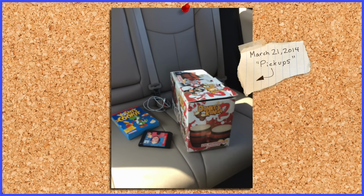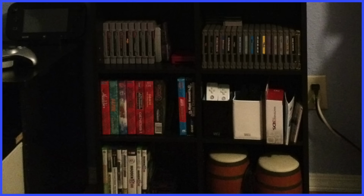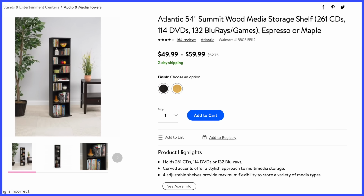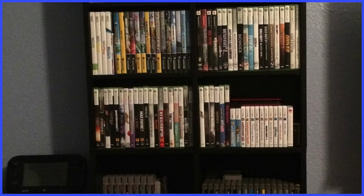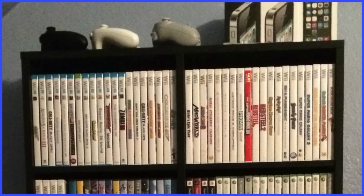Over the next few months, I kept on buying more and more stuff every 2 weeks or so, and thus, I had to get serious. I bought a cheap media shelf. I have a love-hate relationship with these. They're called Atlantic Media Shelves. I'd say if you're just starting to collect, these are great to put games on. They look nice, and they're cheap, but the problem is, they're cheap. They just never felt sturdy enough, really. I was always kind of concerned they'd fall over or break or something.